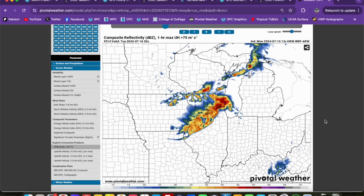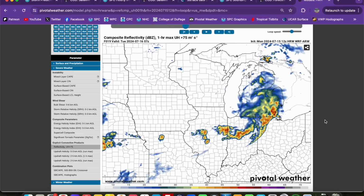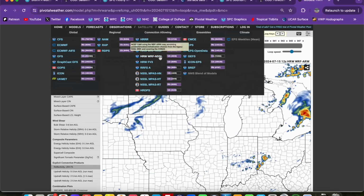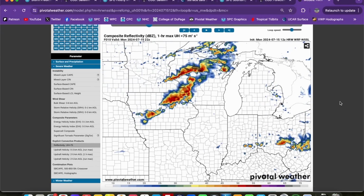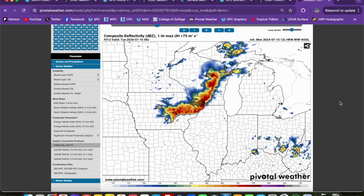But full-fledged, mean-looking MCS there persists well across the lake into Indiana, Michigan, and even into parts of Ohio into the early morning hours tomorrow. NSSL WRF model. One last one here we'll take a look at. Very much a similar situation here. Very quick transition to a more linear complex there.